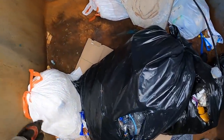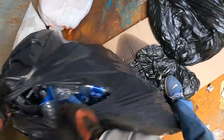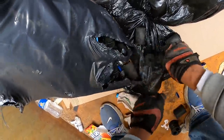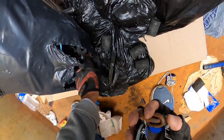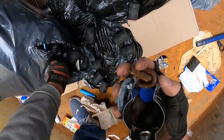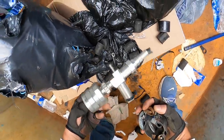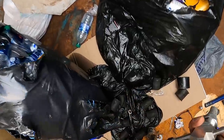This dumpster has been pretty good lately. Something down here going chinga chinga chinga. It's the classic call of the skibble scabble. That's more than a skibble scale over there. It's nice. A chunk of aluminum.